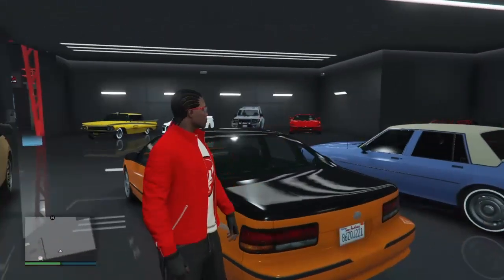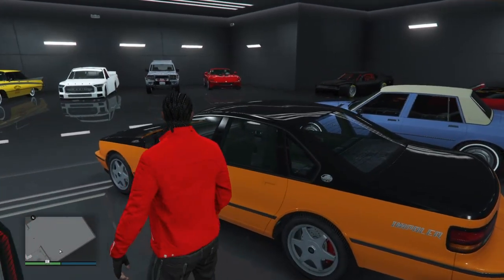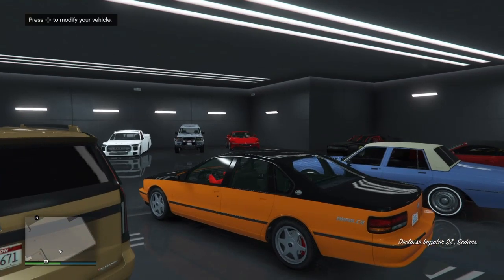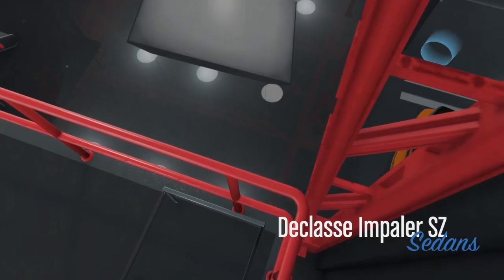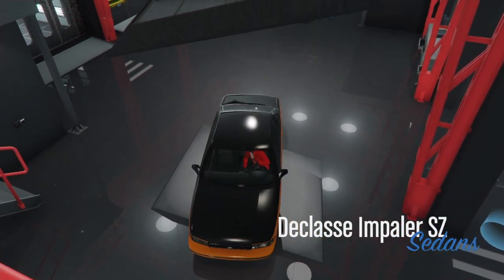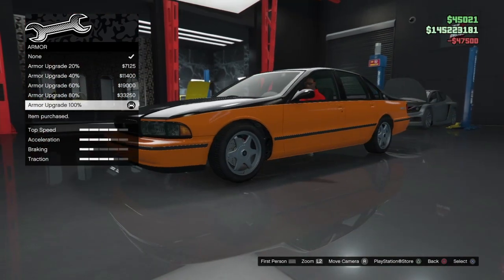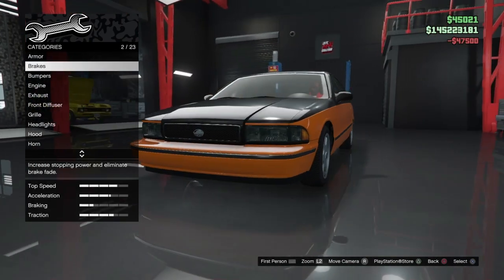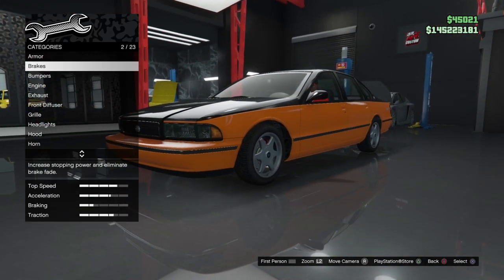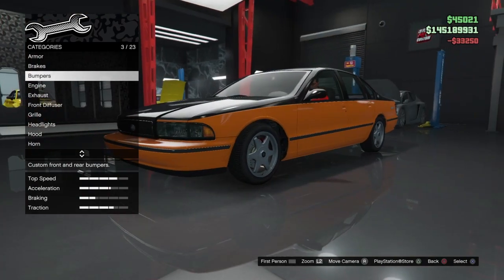Hey, one last thing, the performance of this car, if you're looking for a top performer, this ain't it. It's average. It feels like a car that should have come out earlier, like 2015 to 2016. Kind of feels like an older car, but if you're looking for something that's gonna be number one in the sedans class, this ain't it.